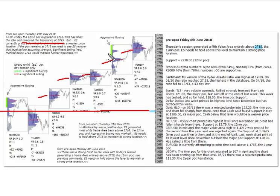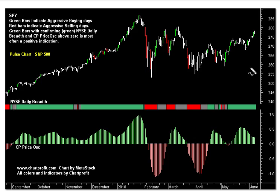We had aggressive buying marked here on Wednesday. Previously, there was aggressive buying on Wednesday the 30th. All of those are positives. On the pulse chart, that significant buying was here and here.